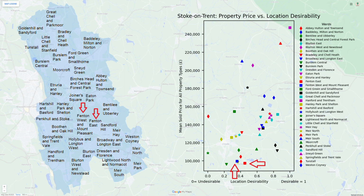They are some of the cheapest wards, but they have a higher quantified desirability than many of the wards which are more expensive. In the mid-range part of the market, the wards of Burslem Park and Birches Head and Central Forest Park have a very high desirability, but are fairly cheap. These represent good value for property investors.